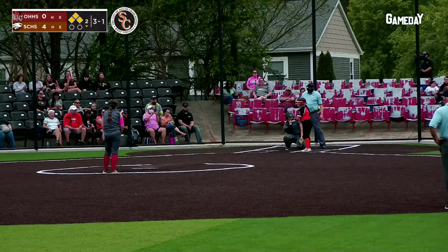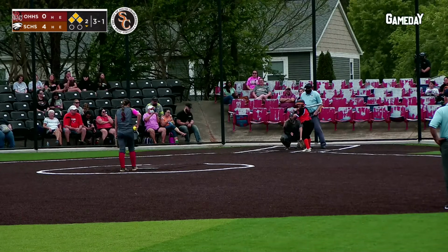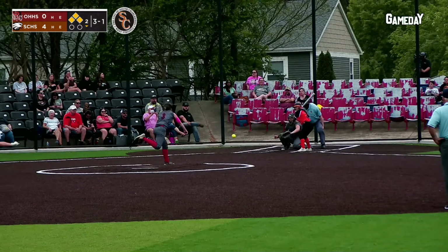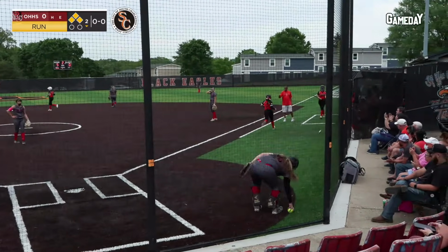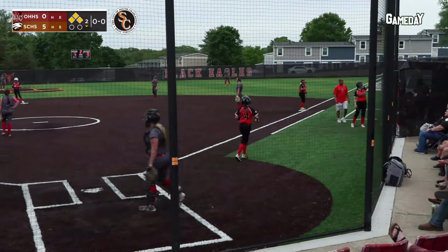And K.K. Smith, the pitcher for Oak Hill, laboring through this bottom half of the inning so far. As that pitch is down, ball 4, so another walk and another run scored. 5-0 South Charleston.